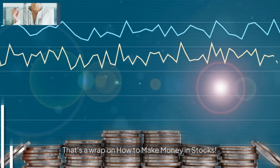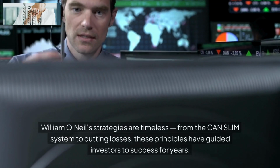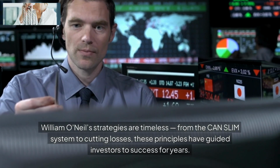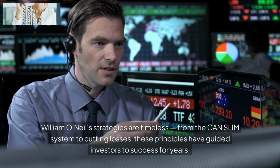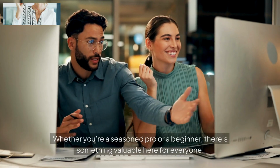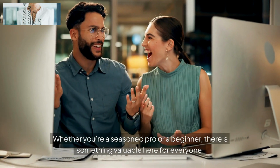Conclusion: that's a wrap on how to make money in stocks. William O'Neill's strategies are timeless. From the CAN SLIM system to cutting losses, these principles have guided investors to success for years. Whether you're a seasoned pro or a beginner, there's something valuable here for everyone.